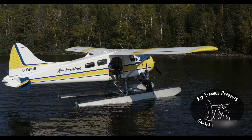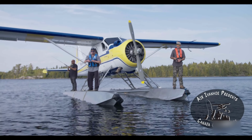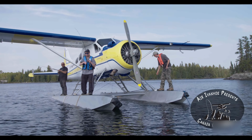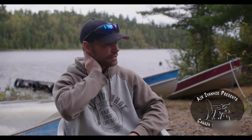Flew in there, landed the plane, anchored it, and decided to fish right off the plane for about an hour. We trolled around in the airplane for a little bit. Fish on. Fish on, bud. Good man. What do you got, Travis? I've never done this in my life. He says we're gonna fish off the side of the plane today on the floats.